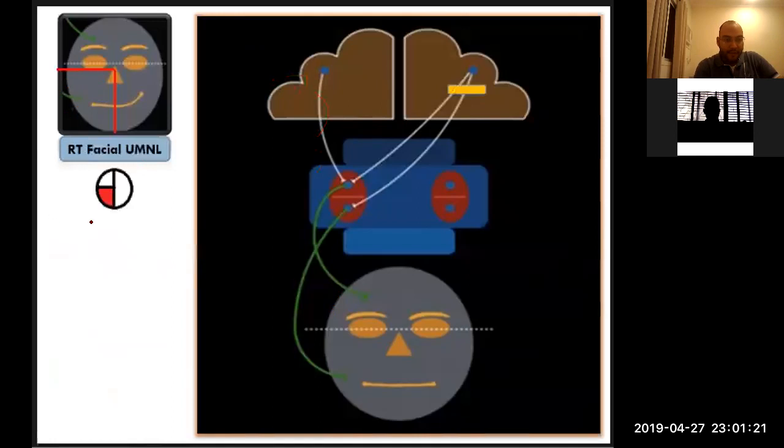Which is like this. The lower part of the half of the face is affected on the contralateral side of the lesion in an upper motor neuron lesion. So with an upper motor neuron lesion on the left side, the affected face is on the right side, but in the lower quadrant of the right side. The upper quadrant is spared because the upper part of the facial nucleus has a double supply from the cerebral cortex.